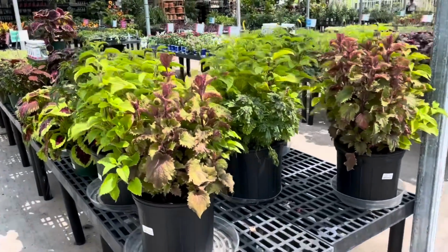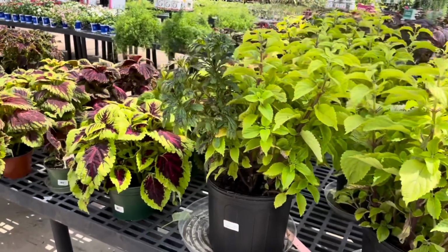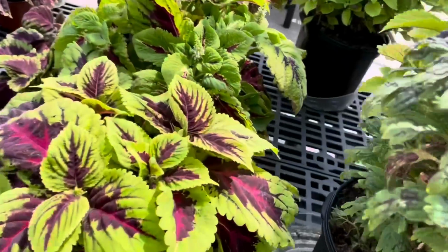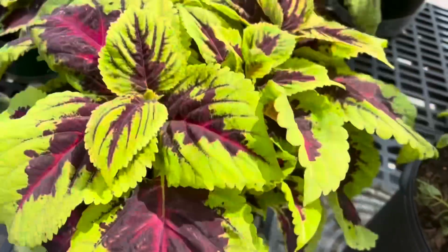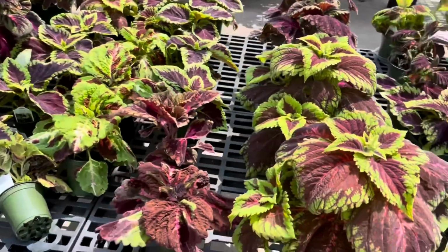Some big containers of coleus. These are $30 each, and they look like 3-gallon containers. Here's the Kong coleus, which is my favorite. These are pricey. I'm growing a bunch. This is a gallon, and it's $30. I'm growing a bunch of these from seed to grow next year.